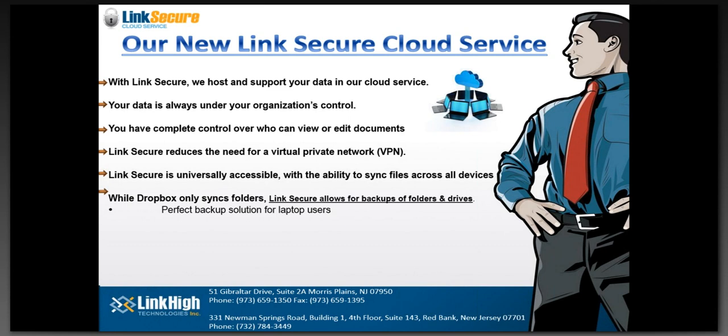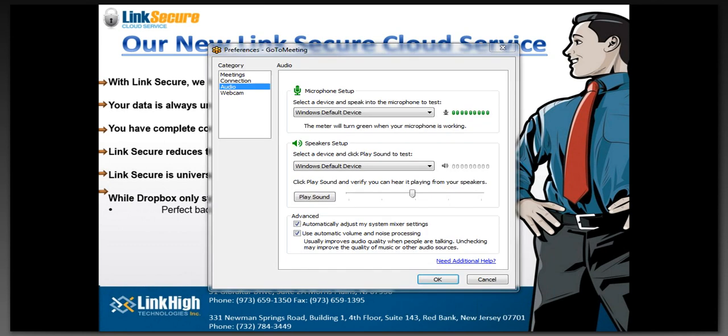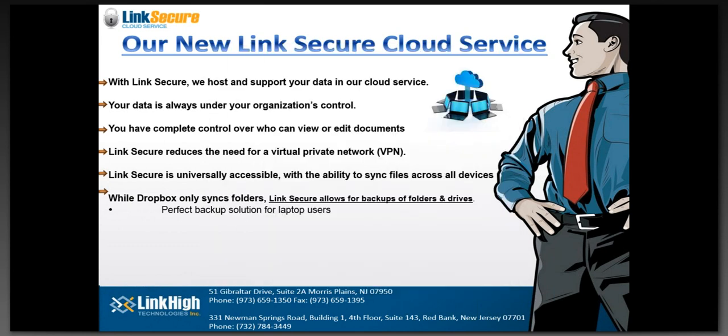Universally accessible, has the ability to sync files across all devices, and we'll show it to you. This will be a working demo as well. And the biggest difference, or one of the differences, is that while Dropbox only syncs folders, our solution allows for backups of folders and drives. It's a perfect backup solution for laptop users.